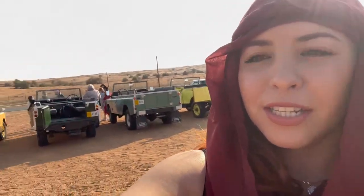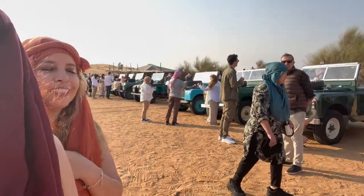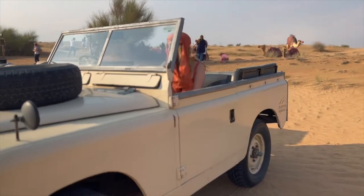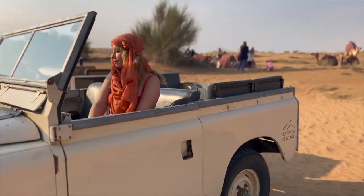Just got to the desert safari here at Platinum Heritage, and we're about to ride a Land Rover, a 1950 Land Rover. So they have all the cars lined up and they all look so beautiful. You can choose the color of your car, and they do let you take pictures in them.